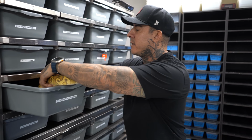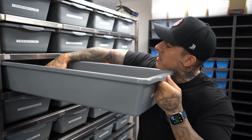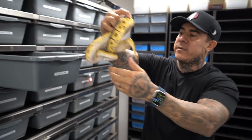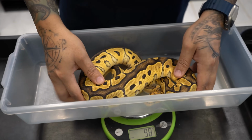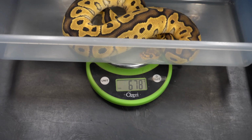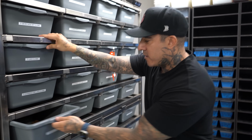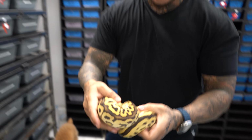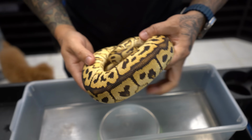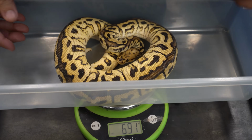These things could eat. Then one of the last clutches that we had for the season was this right here, which is a lace clown. This was a March baby. Dude, March, this is so freaking cool. And then we have our spot nose redhead lace clown. Look how white this thing is. 691, around 7, all around the same size.